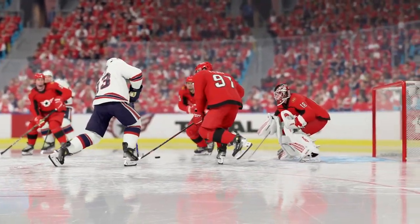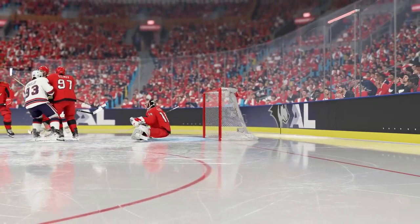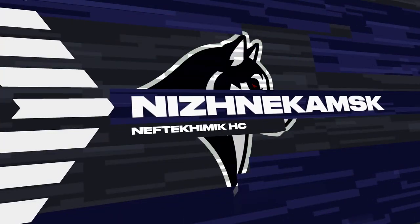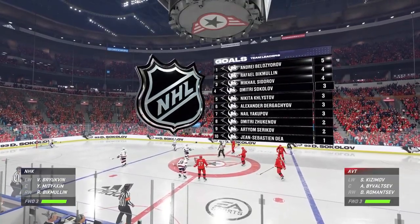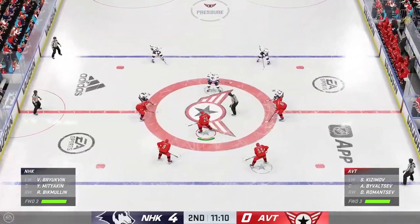The game is played at such a high rate of speed, James, that you have to make decisions quickly, but there's a lack of coverage and a huge defensive miscue that leads to this goal. Nizhnekamsk's got to be pleased with the effort they've had tonight. They just continue to pile up the goals.